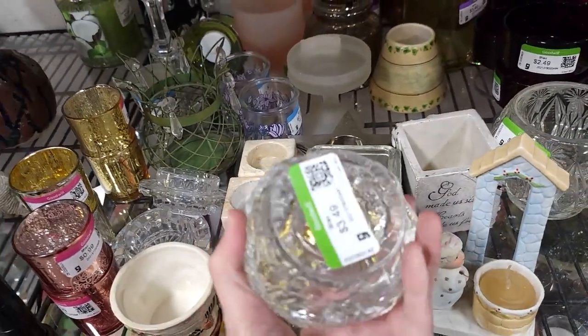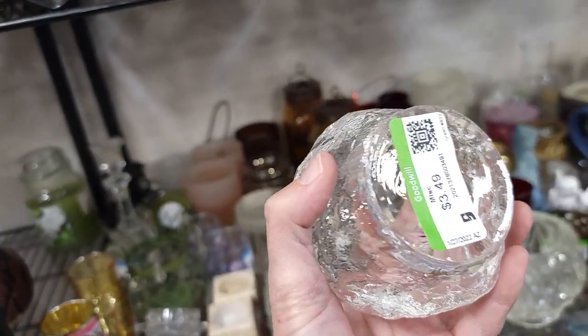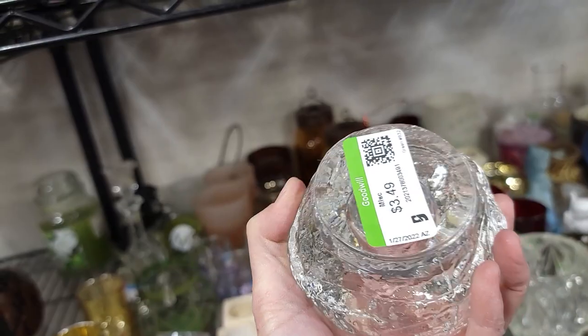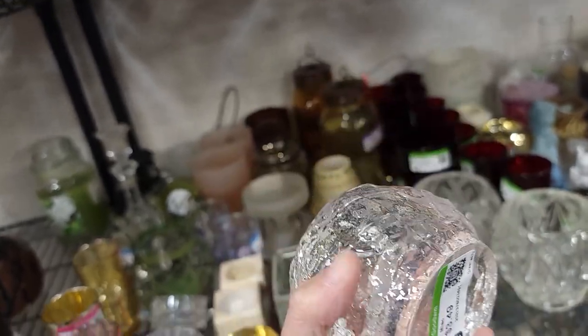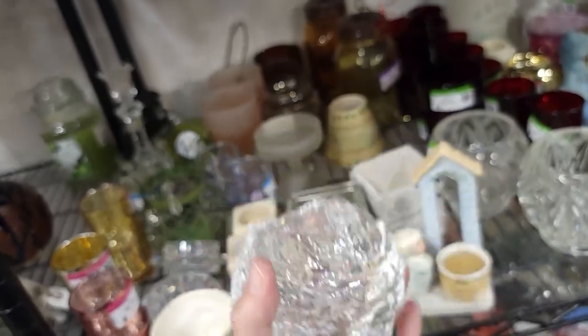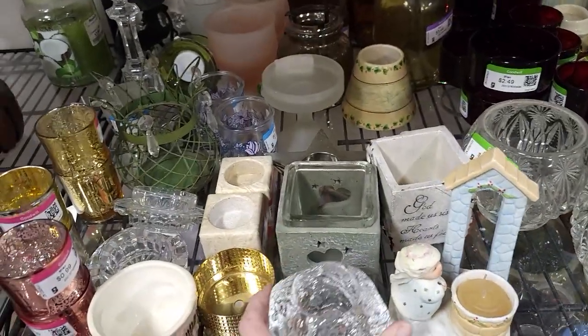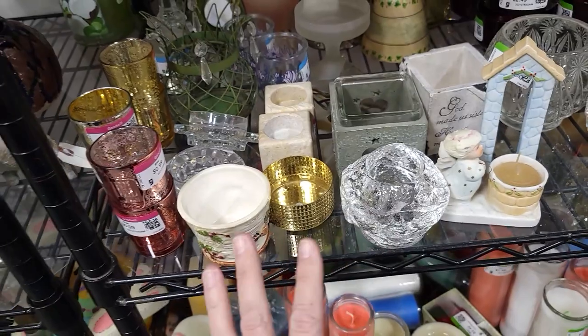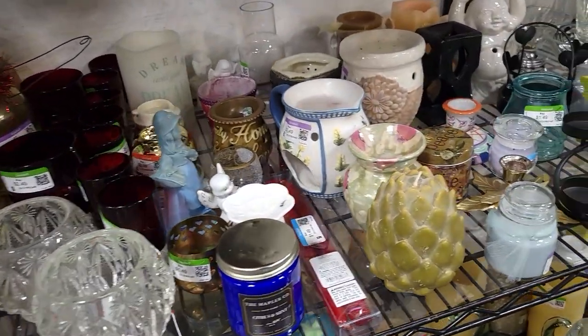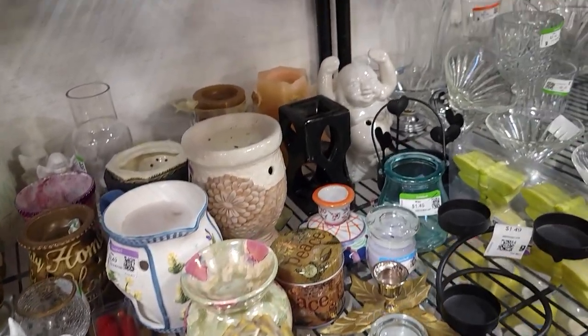This looks like the Costa Boda Snowball. But it's not marked, so they always kind of throw me into a little quandary of whether to buy or not. I think I'm going to pass. If it was closer to Christmas, I probably would have been more inclined to pick it up, but I'm going to let it go.